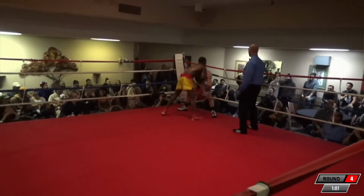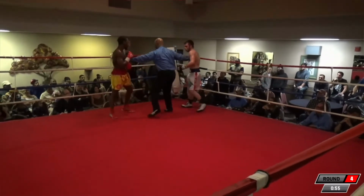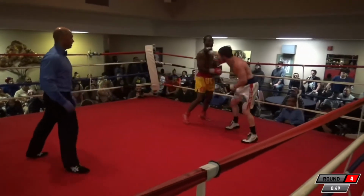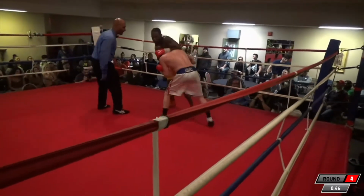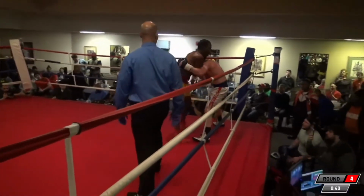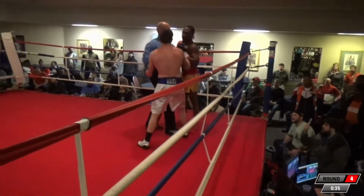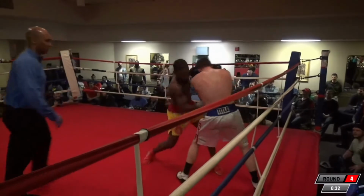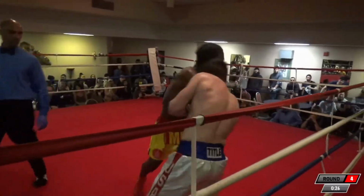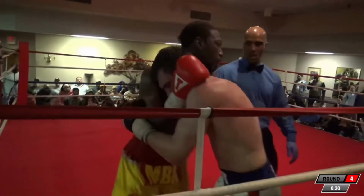Oh, nice overhand right. Another nice ripping right hand to the body. Digging them. Beautiful. When it's there, you take it. You know what I'm saying? And he's just there all day long. Jordan with a right hand to the body and a left hook as well. Clean score. Another left hand to the face by Jordan.